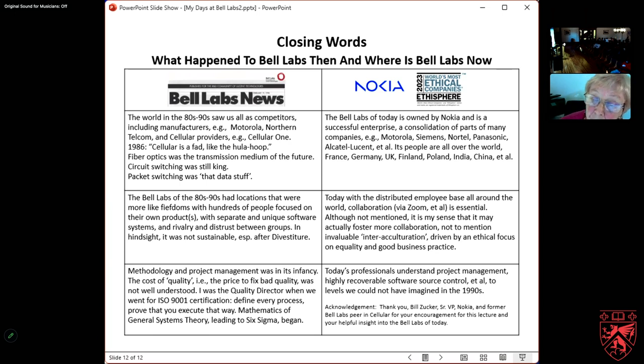And the methodology for project management was in its infancy. They still had people running projects that had their feet in hardware and just didn't understand the cost of quality, manufacturing, Six Sigma, the price to fix bad quality. And because I was the quality director when we went for ISO 9000 certification, I sort of saw it all, the bloodbath firsthand. But once again, it was general systems theory leading to Six Sigma. And it was the beauty of the one and the zero, always probabilities. It's all based on probabilities.